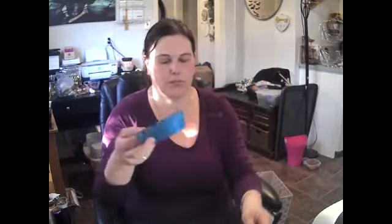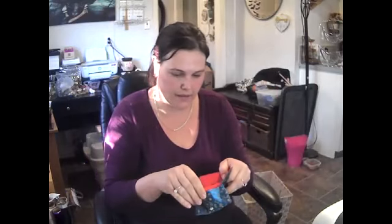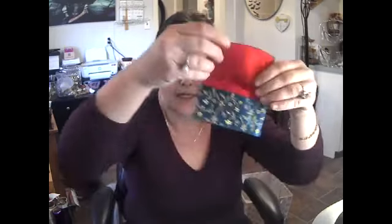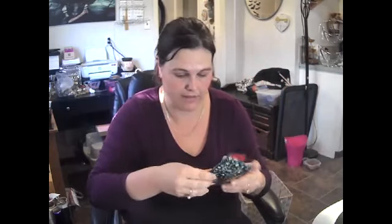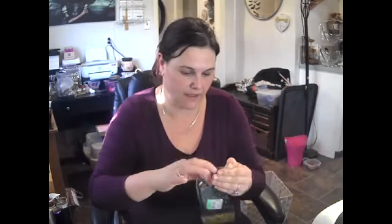Let's look at these little pouches. These are cute as hell. They were all $2.50. There was a bunch more of them. But this is just so pretty. It's a little card holder. I don't know, I really like that. I may try to list these. I'm not sure yet what I'll do. Because I really like them, even as a Christmas gift.